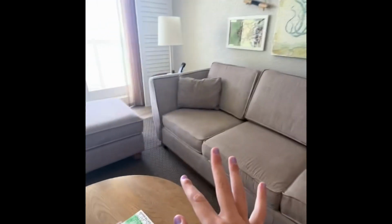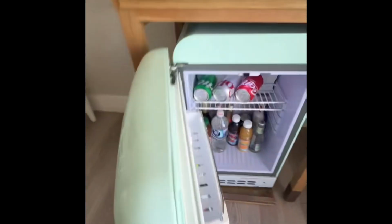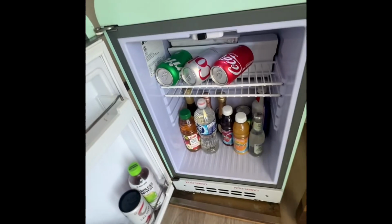You have a mini bar up here. We have a beautiful couch. This couch is really comfortable. Another TV in here. A big sofa thing. You have a couple of things in here. You have some coffee stuff. Then you're decked out here with champagne, wine, beer, apple juice, cranberries, orange.